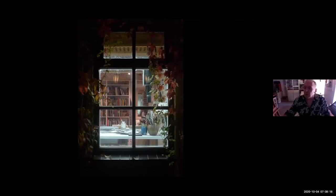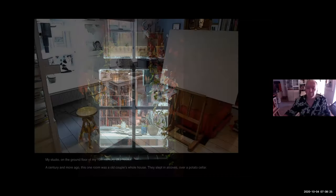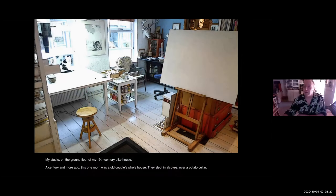This is where I work. I work at home in a studio. Actually, it's here, of course, where I'm sitting at the moment. It's literally just a painting studio.